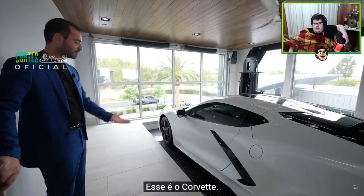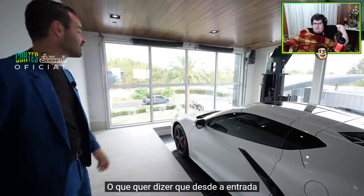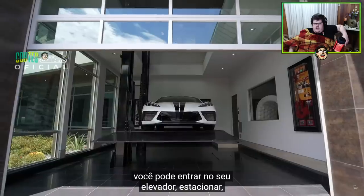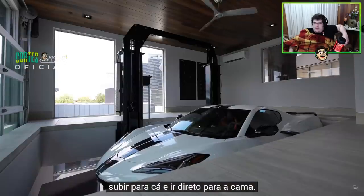This is the Corvette. They brought it up to the second floor. It's all AC'd in here, which means straight from the entry, you can pull up to your elevator, park your car, come up to this level, and go straight into your bed.